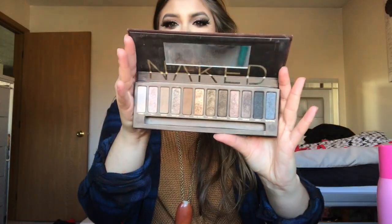So I'm just so happy that I still like the shades. I still like the palette, and I think that it is a great palette. It is a good neutrals palette. It's a good beginner's palette, and it kind of makes me sad that you can't ever get this anymore because it's completely discontinued, and obviously they don't have this anymore.